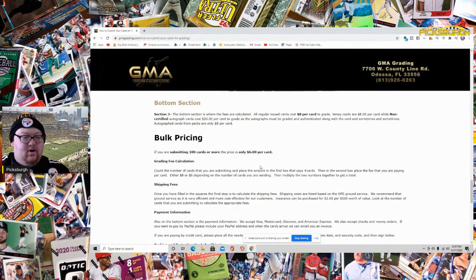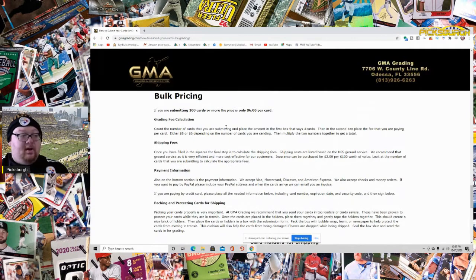And then they go into how all the cards are $8 per card. Even the jersey cards are $8 per card. But autographs, they actually charge $20 per card because they're going to grade it and authenticate the autograph on there, or they're going to grade the autograph as well. And then bulk pricing: if you're submitting, like I said, 100 plus cards, it's only $6 per card. And that counts for jersey cards as well.